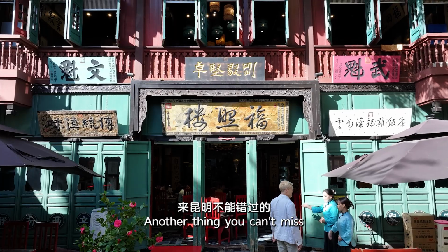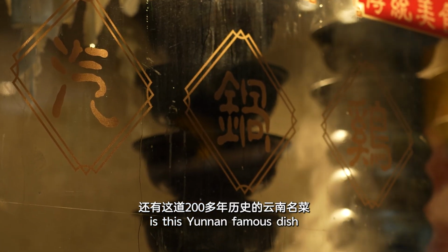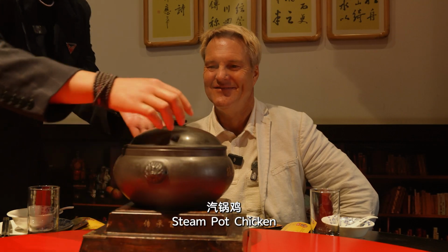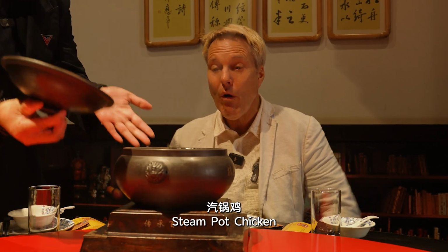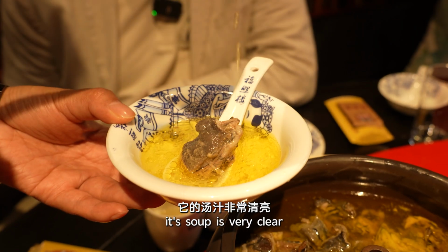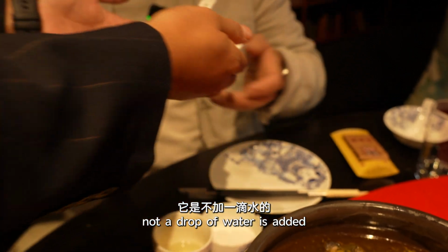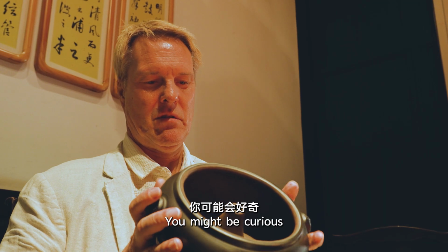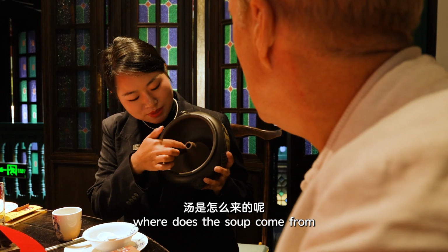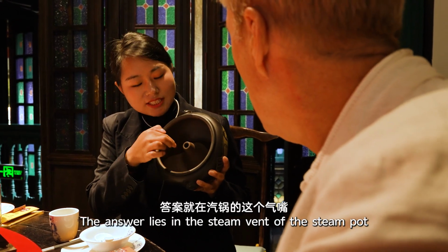Another thing you can't miss when you come to Kunming is this Yunnan famous dish that has a history of more than 200 years, steam pot chickens. Look, its soup is very clear. When making it, not a drop of water is used. You might be curious, without adding water to the pot, where does the soup come from? The answer lies in the steam vent of the steam pot.